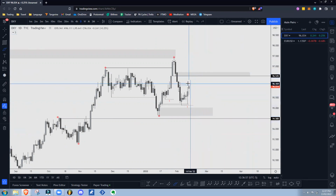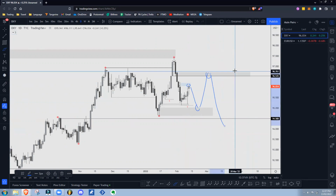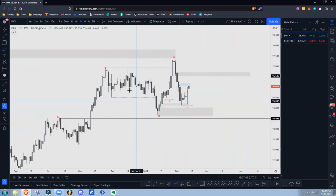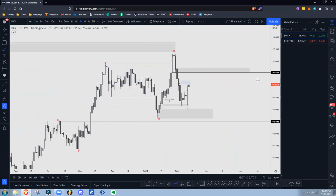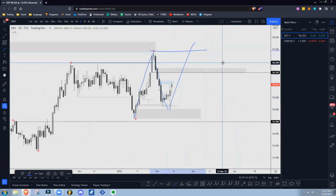It could react right here to this interim level to come back down here and then come back up and then come back down. You know what I mean? There's so many options of what it can do when price is like this. It's not clear, so there's no point in predicting it. All I'm saying is that this is a potential retracement and it can go up to here.